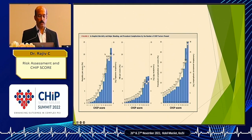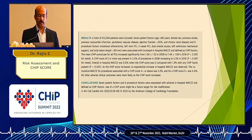In-hospital mortality, major bleeding, and procedural complications, again depending upon the number of CHIP factors, show a grading and an exponential increase in all these complications: mortality per score, major bleeding per score, and procedural complications per score. All these expectedly increased exponentially as the score increased beyond, say, 5. So these are the results in the total of 313,000 patients included.